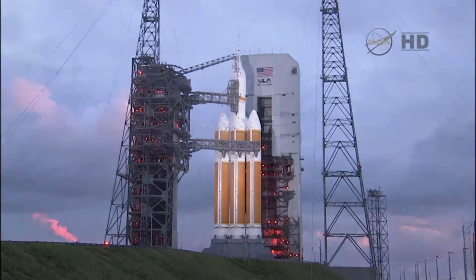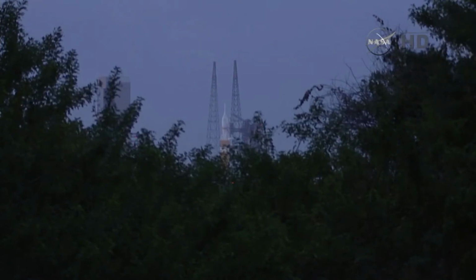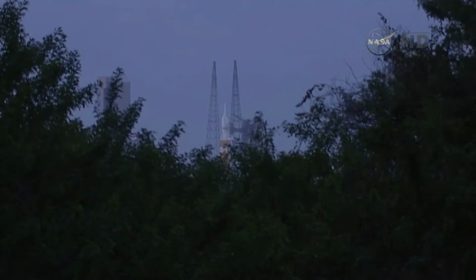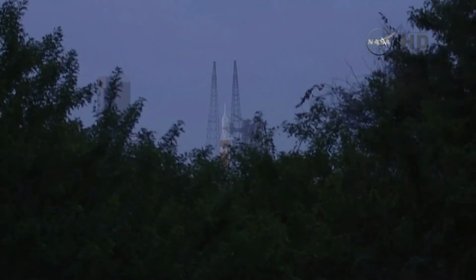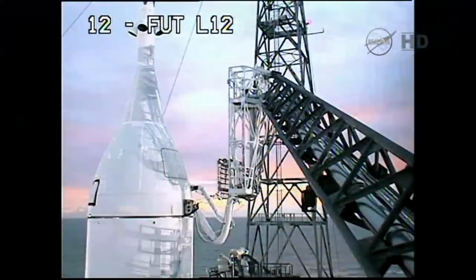L minus 5 minutes. MEQ reports swing arm system ready. Ready. All steps are complete prior to terminal count. Launch minus 4 minutes, 45 seconds. 30 seconds away from picking up the countdown.